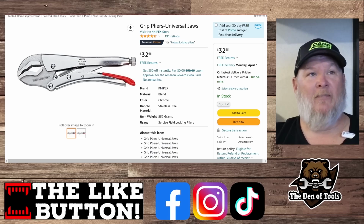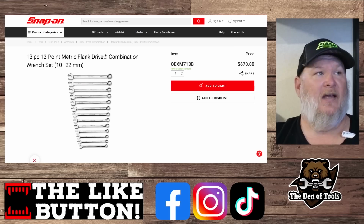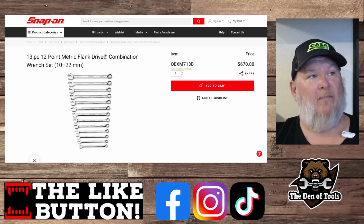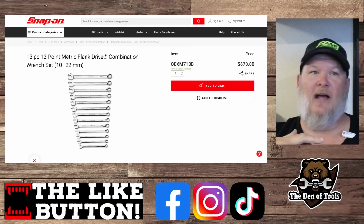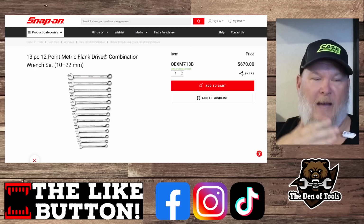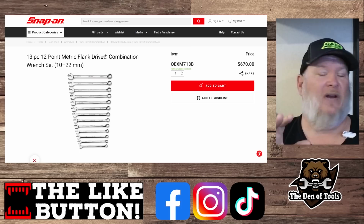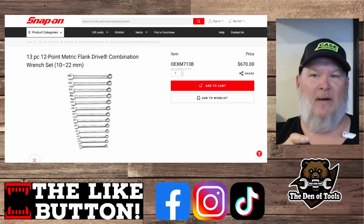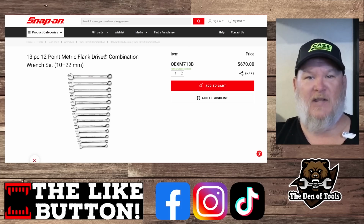Anyway, we're going to do the last comparison here, and that's going to be Snap-on's 13-piece 12-point metric flank drive set. Now, people always do this. They go, "Well, get the flank drive plus." But we're comparing apples to apples, and flank drive plus is great. Everyone else sells stuff with teeth on it too. You can buy Cobalt with teeth on it.